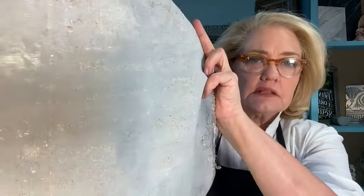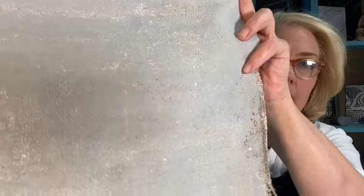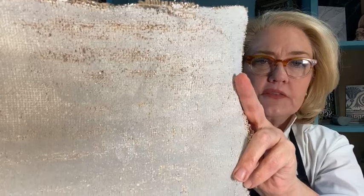Look at this. Is this fab? But this can be so fabulous as pillows. It can be fabulous if you want to put it on a piece of furniture. Look at this. Does that make your heart sing? It does mine. Look at this.